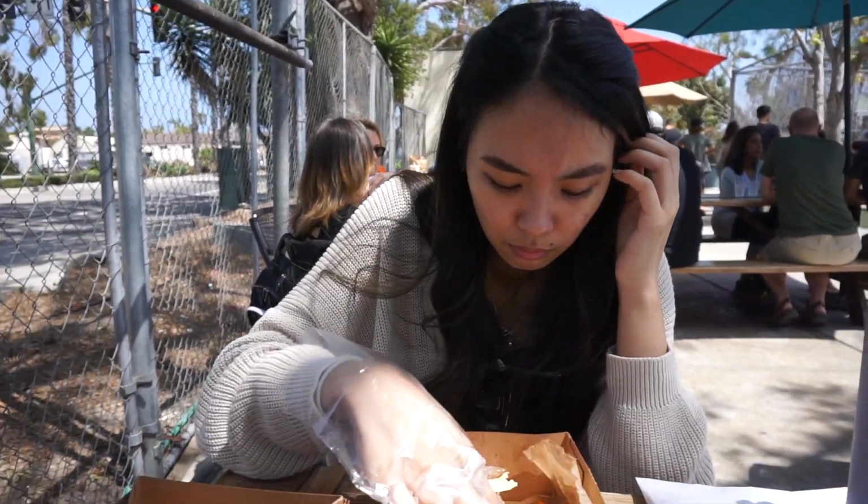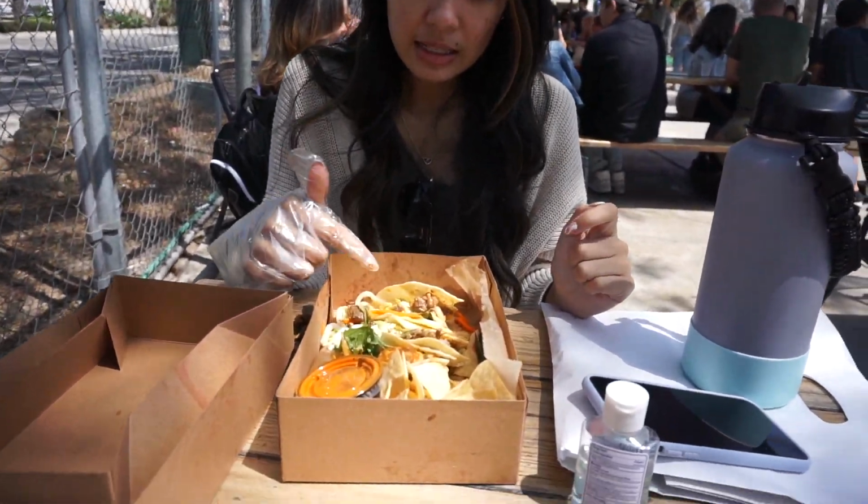The tuna one's different a little bit. It's basically just poke in a shell and it has some sauce. And then this one is normal carne asada. But yeah, it's good. All right, so what do you recommend out of yours?